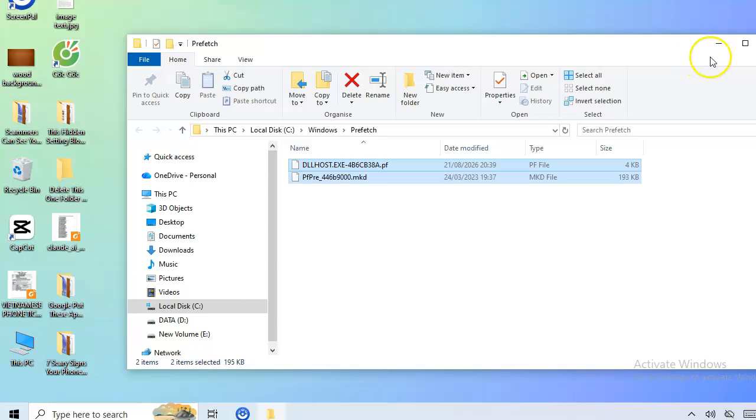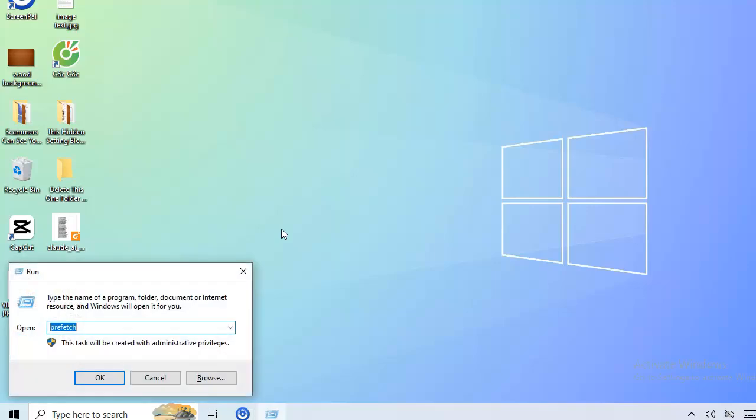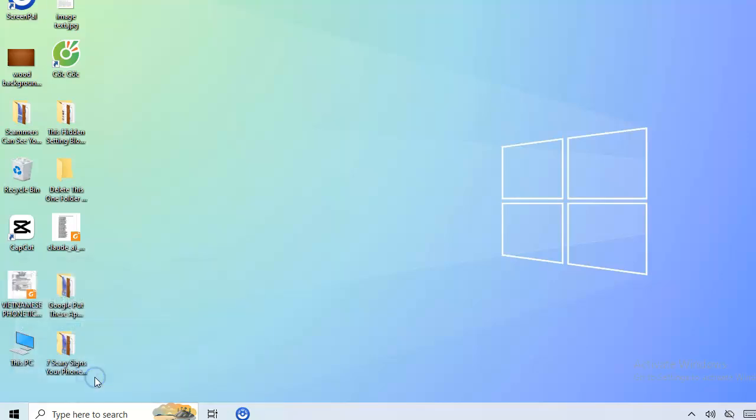Okay, the second step, again, do the same. Press Window key and R key at the same time. And now type %temp%, T-E-M-P. After that, click OK.